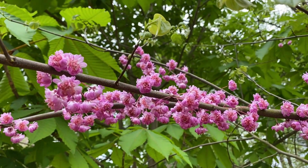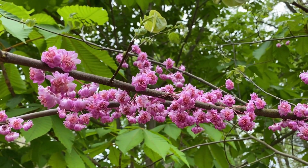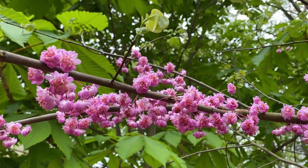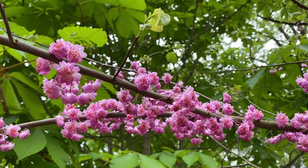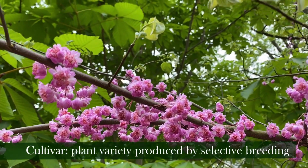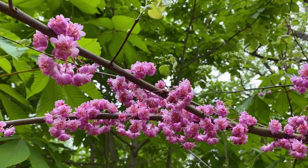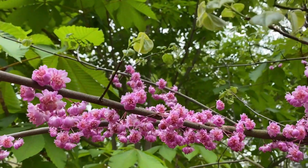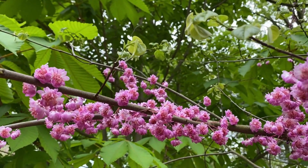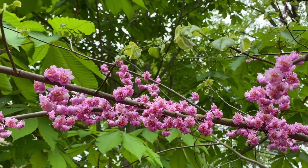Redbuds are a beautiful flowering tree in spring. They're on the smaller side, just like our dogwoods, but check out this color. This is actually a cultivar called Flame, and so the flowers look a little bit different than you'll usually see. They flower before the leaves come out, so you can see how tiny the little leaves are right now. It's been blooming for a little while, and those leaves are starting to push.